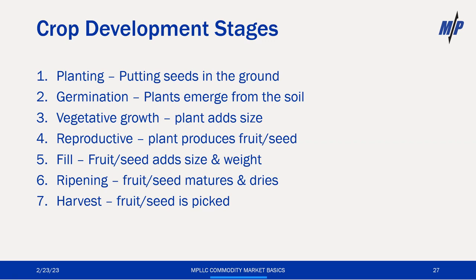Once that fruit, we call it fruit, it's not fruit like an apple, but the seeds on the ear of corn, the soybean seeds, the little kernels of wheat, that's termed fruit, that seed will fill out. The plant will take the moisture and nutrients from the ground. It will fill that seed out to its full size. And once that happens, that fruit will begin to ripen. Part of that ripening process is drying down. I don't know exactly what moisture those seeds are at their peak of fill, but it's got to be over 50% moisture.